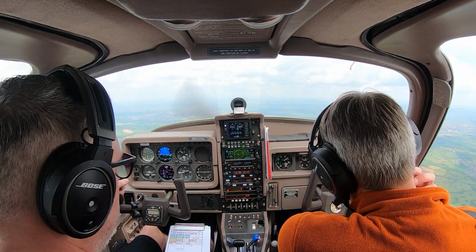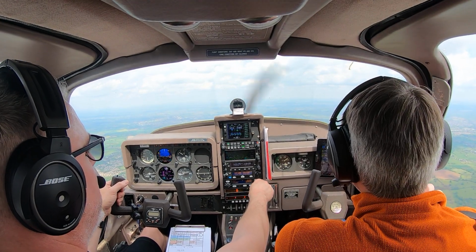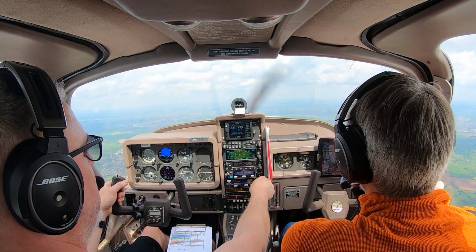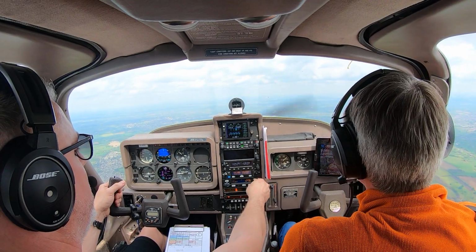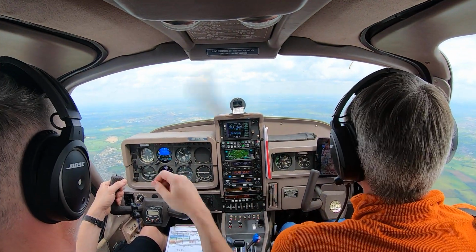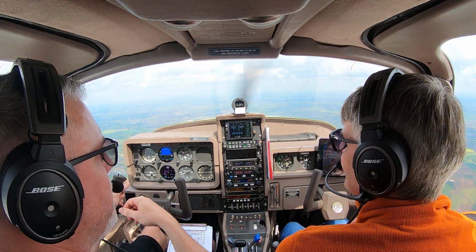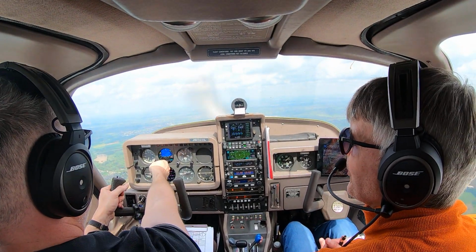Squawking 3737 with 1023, Golf November Charlie, and we're currently just overhead Wadswick, routing towards Wroughton, and we'll be doing some general handling between 3,000 and 4,000 feet en route. What pressure did you say? 1023, so it's just one more.